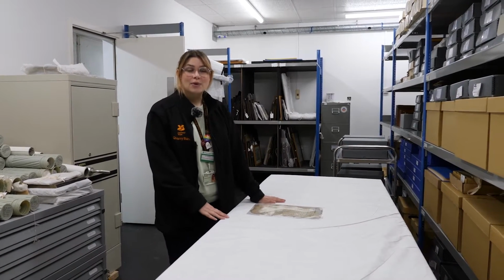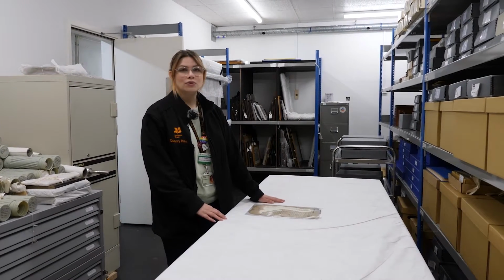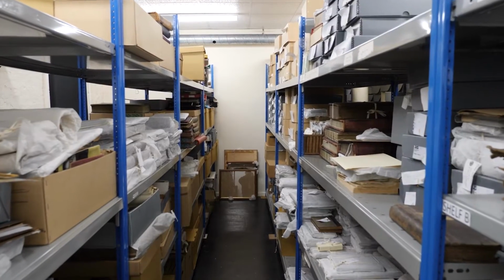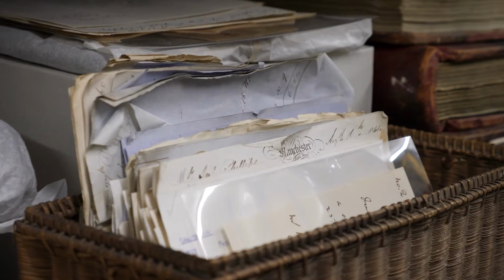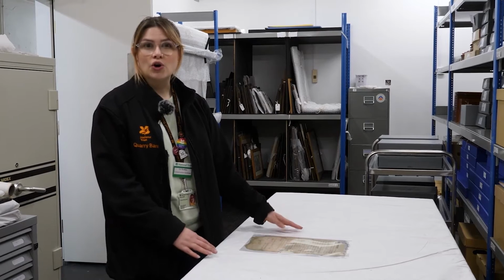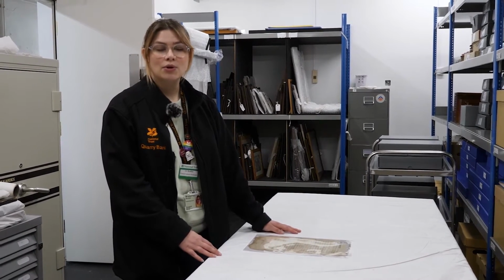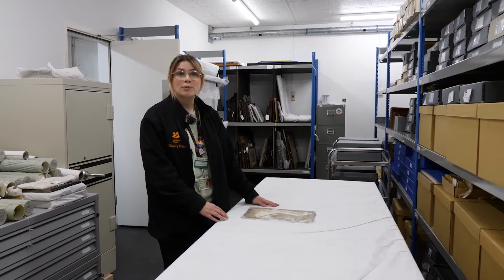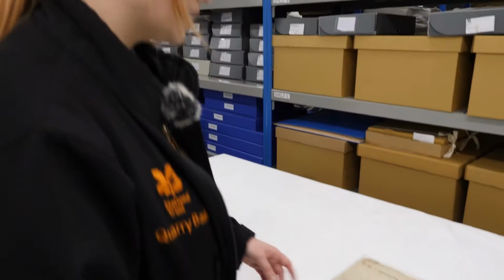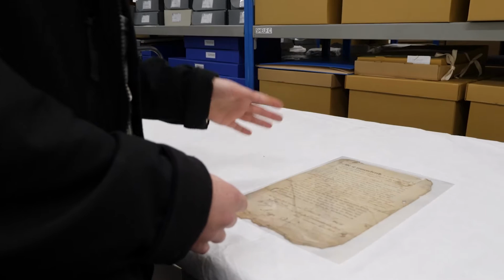So we're here now in the archive at Quarry Bank, and in here we store all of our family letters, papers, all of the work information as well, the ledgers and wage books. And this is an area that's not open to the public. This is where our volunteer and collections team work in digitising all of the things that we have and transcribing all of that information as well. It's also where we store all of the very important information, like what I have here with me today.